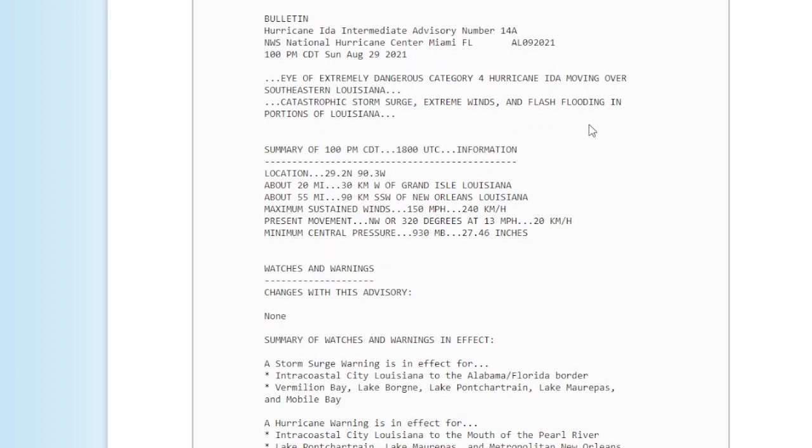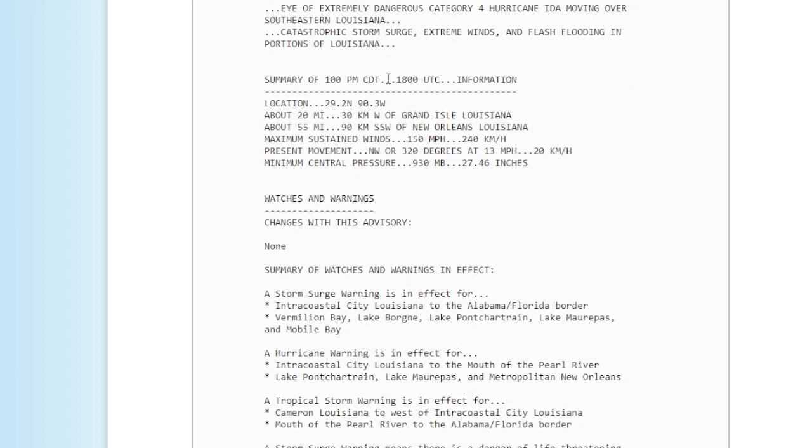The eye is moving over southeastern Louisiana, and it has made landfall west of Grand Isle. Its location is 29.2 north, 90.3 west, about 20 miles west of Grand Isle, Louisiana, about 55 miles southwest of New Orleans, Louisiana. Maximum sustained winds 150 miles an hour. So it's holding steady, the strength.